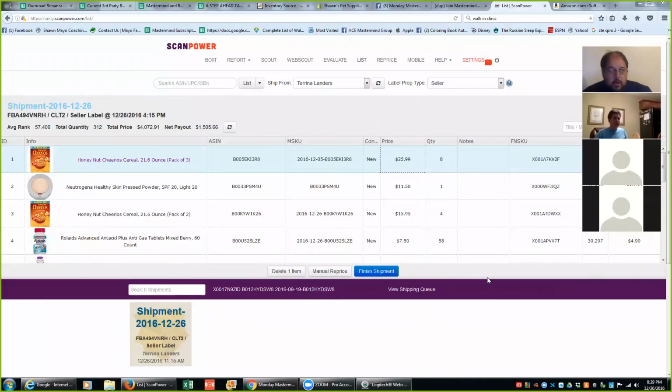No problem. Hang on, I'm going to share my screen real quick. I just wanted to show you what Scan Power looks like. So this is our listing. Can you see my screen? Yeah, I can see it.